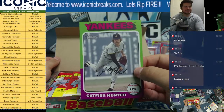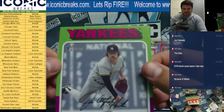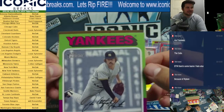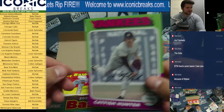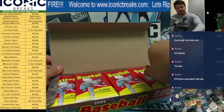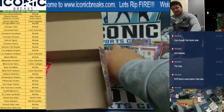Catfish Hunter. Speak of the Yankees, that's an interesting card right there. Look at that hat. It doesn't do it justice, but when you get this card in person, that doesn't even look real. It looks like it was just photoshopped on top of it. You got to respect the captain. You do. Got to respect the captain.